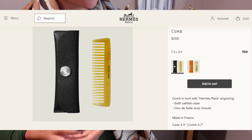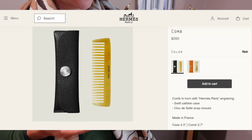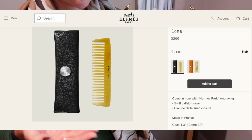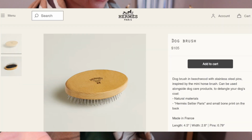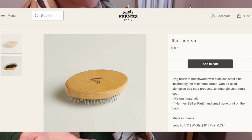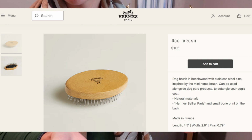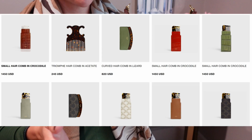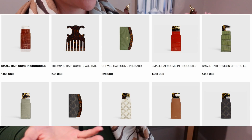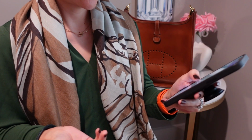Next, in the equestrian section, I found this comb. And to me, whether or not it's a horse or your own hair, this looks like a perfectly good comb if you want Hermes in all parts of your life. Similarly, I found this dog brush in the pet section, and to me, a brush is a brush. And if you want a brush to brush your own hair, I'm sure this brush would be perfectly fine. I think it's Celine that has their own line of combs. So this to me could be a gateway into Hermes creating their own combs for adults.